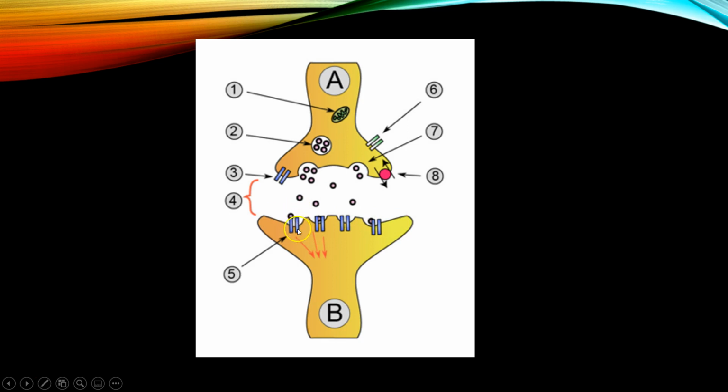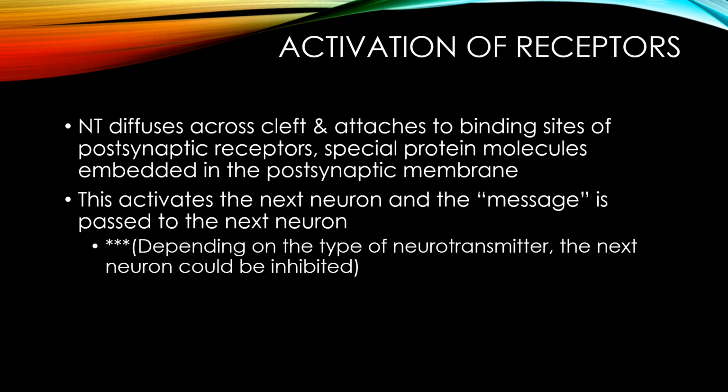And the postsynaptic cell has these receptors. That's what these blue markings are. They're receptors, and the neurotransmitters fit into these receptors, and basically that's the way a message is sent. This is, hey, I've got a message, and they send this neurotransmitter across. The neurotransmitter binds with the receptor, and now neuron B says, ooh, I got a message, and then it'll send an action potential down its axon.